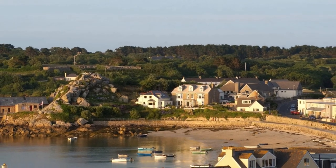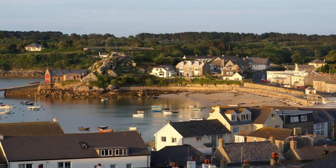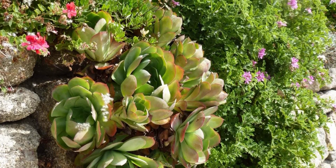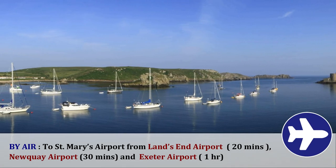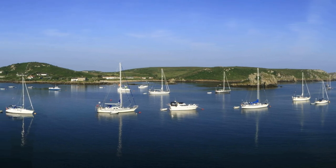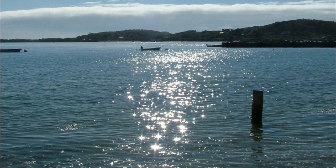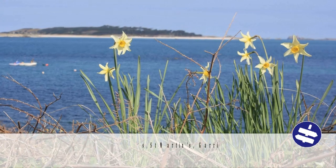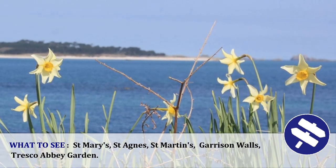Isles of Scilly are an archipelago off the Cornish coast in southwest England. The islands are covered in heathland and fringed by sandy beaches such as Great Bay on St. Martin's. You can also visit Tresco Abbey Garden, St. Agnes and St. Mary's nearby.